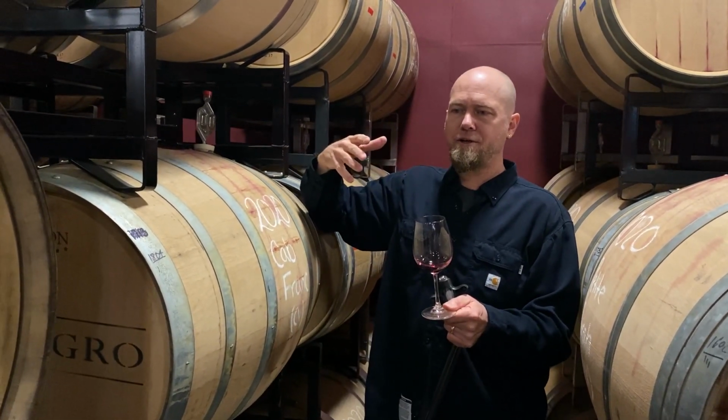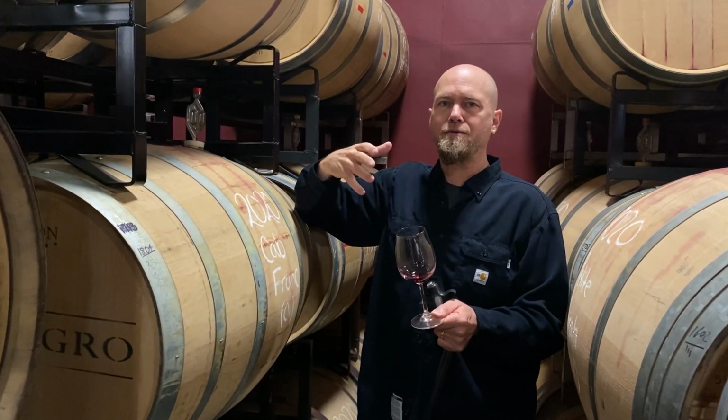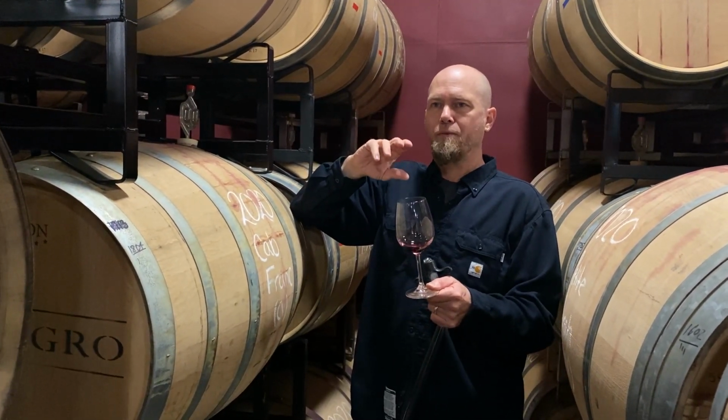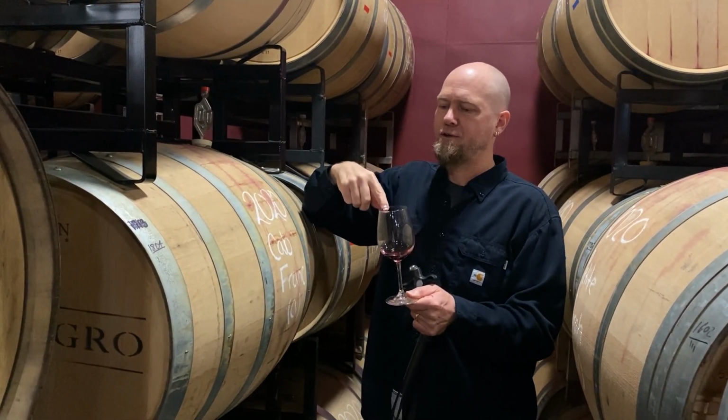And as you taste the wine too, you're going to notice, first off, it is pretty smooth. Cabernet Franc is not really known for a lot of its tannins. It's known really to provide some really cool aromatics in a blend. And so that's what this wine is really doing for us.